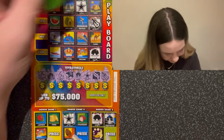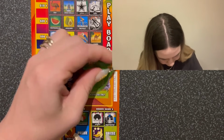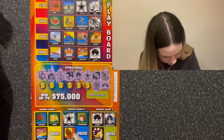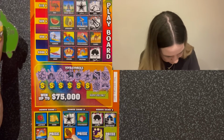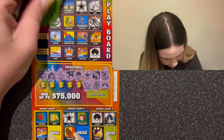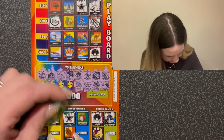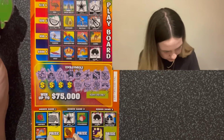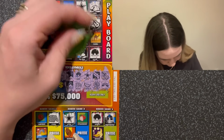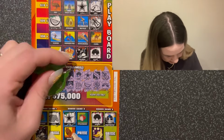A tent. Rainbow. Never the rainbows. A diamond. Nope. Watermelon. Coins, a dolphin. Top prize of this is still out too. Same with the Sizzlin 7s. Top prize of that's still out.